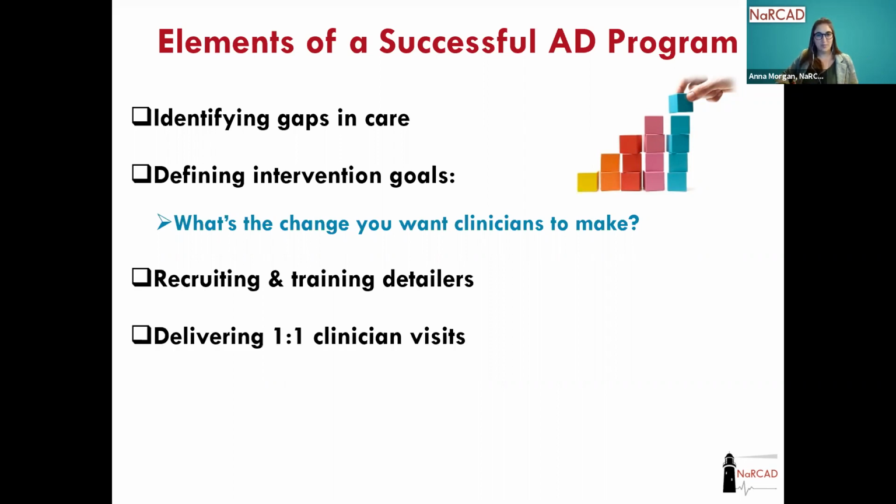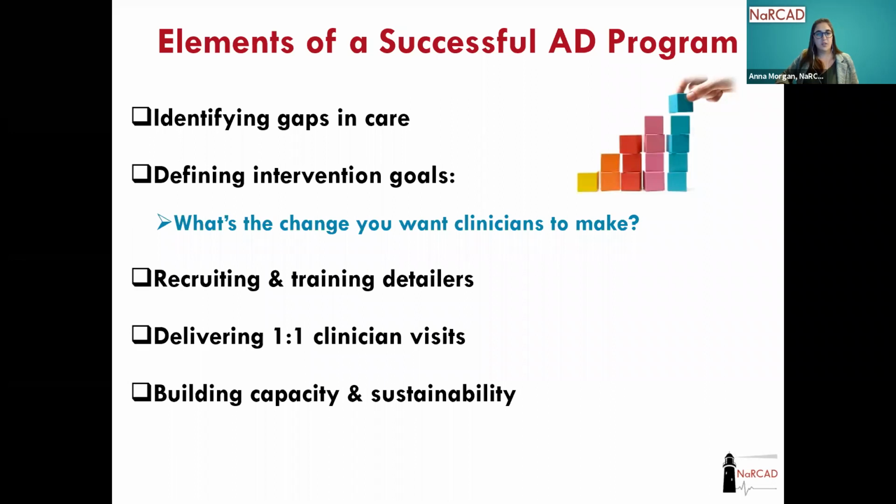Once you've trained your team, you're ready to go out into the field and start one-to-one visits with clinicians. You can start to collect data on how these visits went, including the messages that were covered and how satisfied the clinician was with the visit. Once you have your data, you can start thinking about what you need. For example, do we need more detailers? Do we need to connect with other initiatives in the community? And you slowly grow your way to sustainability. As you do that, you want to continually evaluate and assess your impact.